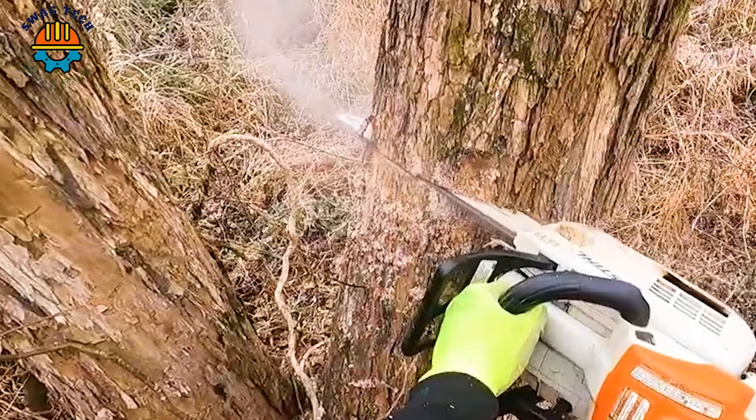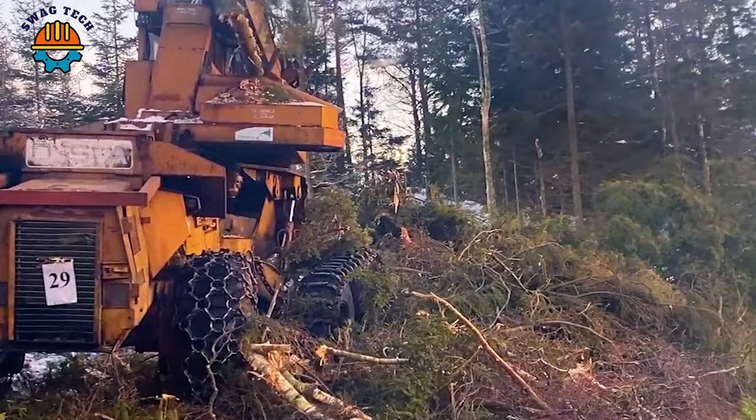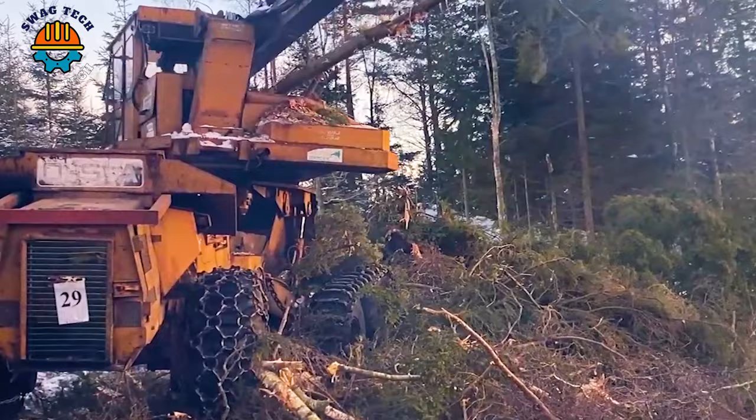With its advanced design, this amazing technology demonstrates its power by easily dividing logs evenly for easy transportation and quick handling.